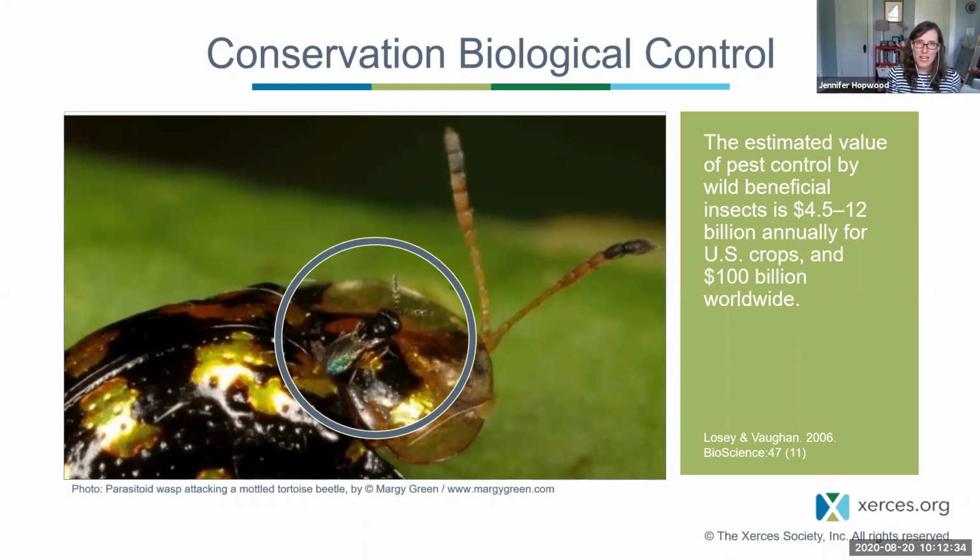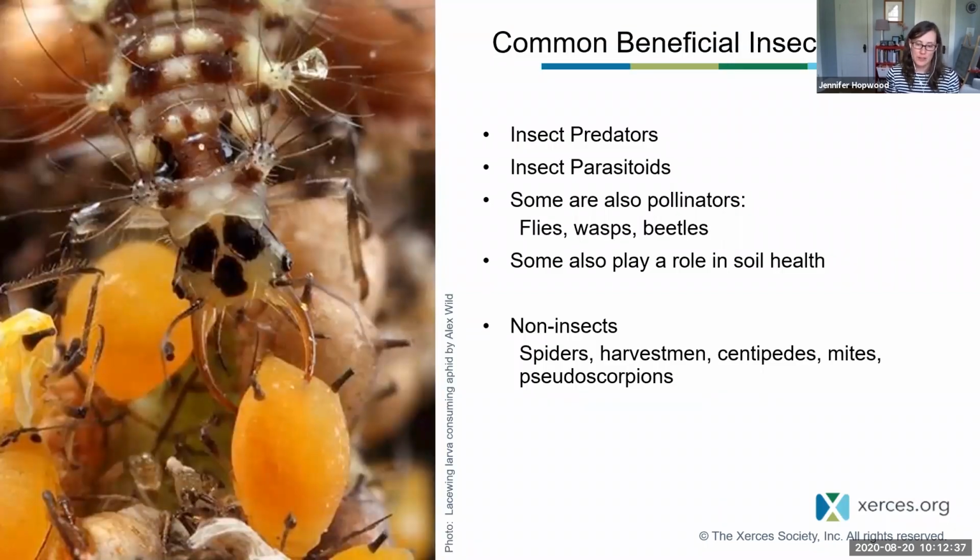So I want to spend a little bit of time talking about some of these common beneficial insect groups. One thing to keep in mind about the insect world is it's really, really astonishing. There's nothing that is impossible in it. Insects run the gamut of amazingness. So I'm just going to give you a snapshot of some of these critters today. There's two main groups of beneficial insects. They're the predators, and these are insects that hunt and kill their prey. And then there are the parasitoids, and those are parasites that feed on their host while their host is developing and ultimately kill that host.